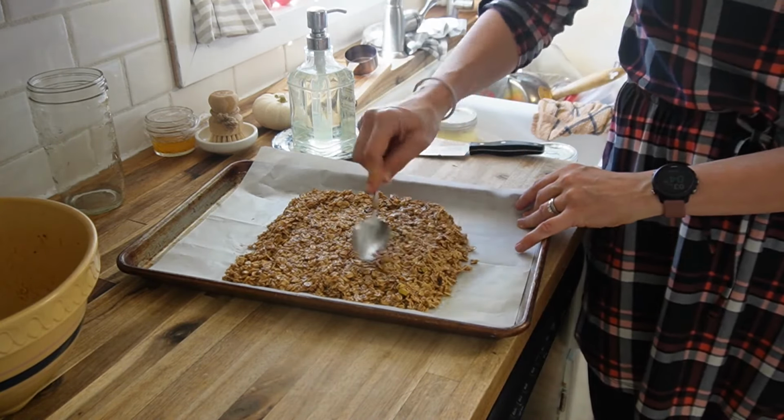All right, the squash, apples, onion, garlic are all roasted, so I'm putting them back into the Dutch oven to simmer some more, as I will be putting some more chicken broth over that as well.